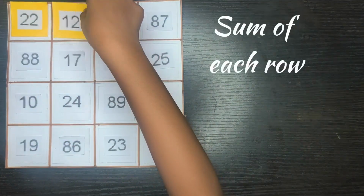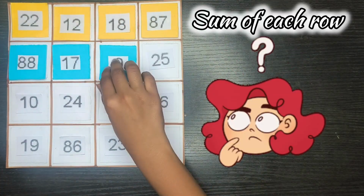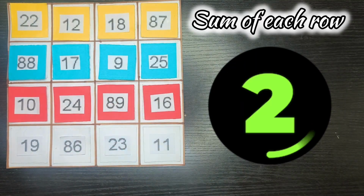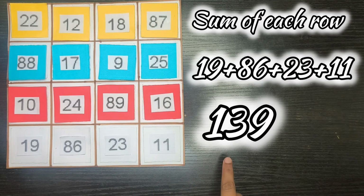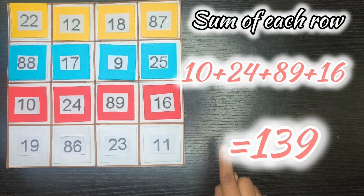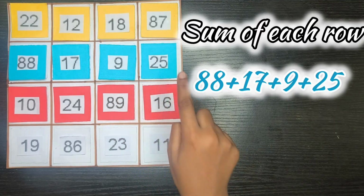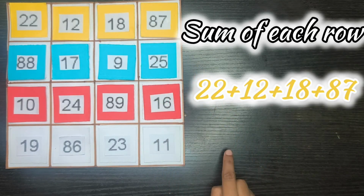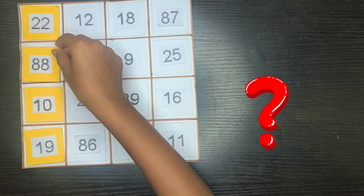Now let's see the sum of each row. Can you guess the total of each row? The sum of 19, 86, 23 and 11 is 139. The sum of 10, 24, 89 and 16 is 139. The sum of 88, 17, 9 and 25 is 139. The sum of 22, 12, 18 and 87 is 139. Can you guess the sum of each vertical lines?